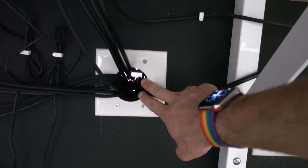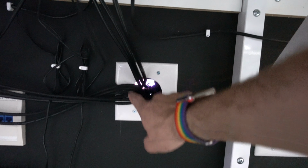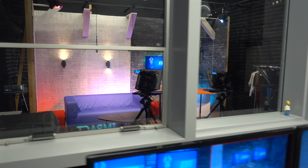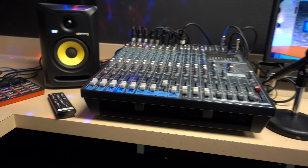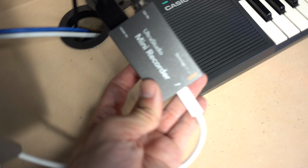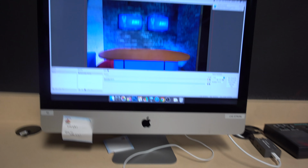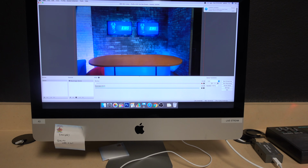This was important. They did not build this in when they built the studio, so there was no way to get all of this equipment into the studio. So we actually had to drill a hole straight through the wall so that all the cables could pass through on the other side. And then all of this information from the cameras, from these computers, from the switcher, from the audio, get fed into this Black Magic mini recorder, which acts as the input to this iMac that then streams via OBS over to YouTube every single day.